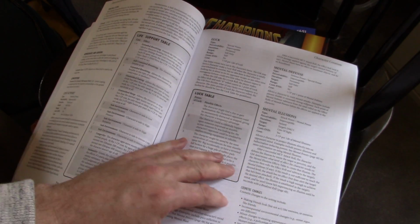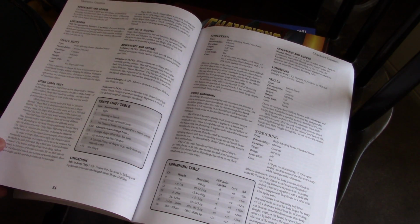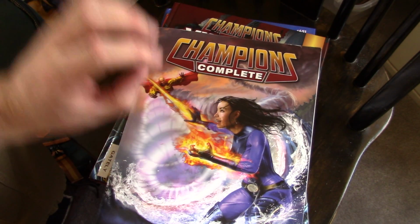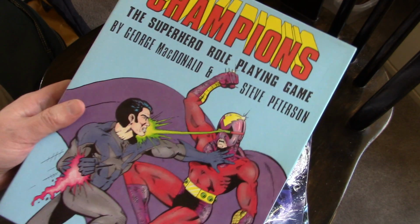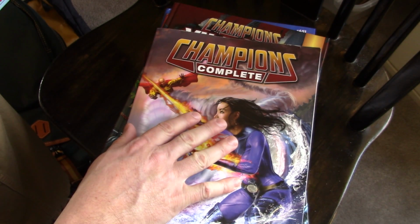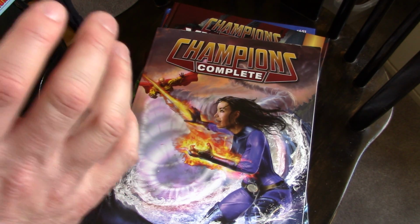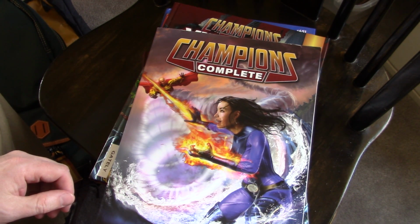So knockback resistance, invisibility, where is it? Life support, mental illusions, mind control. Let's see here, multiform, shrinking. So anyway, that's the rule book, and they did a great job. They just streamlined it. It's so good. I was going to just use the original rule book, but quite frankly, after reading them both, this one really is better. They took effectively what was nearly a perfect system, definitely an amazing idea, and they streamlined it and made it into something that really works well and is tried and true.